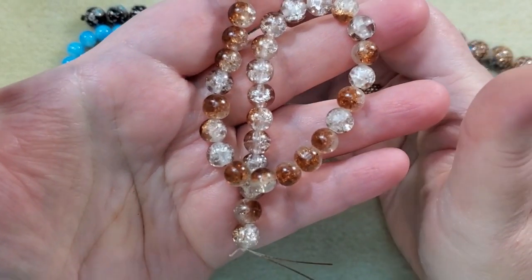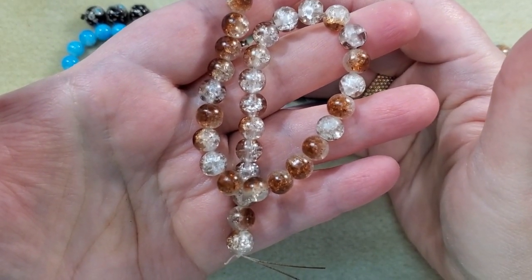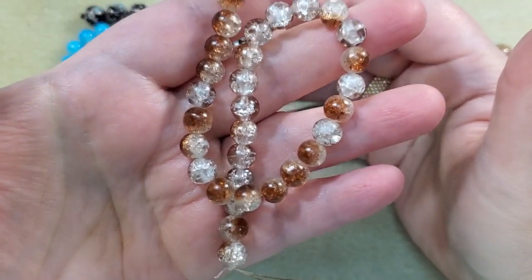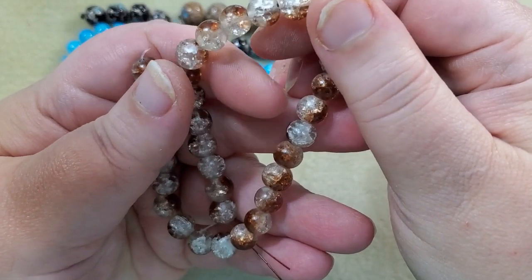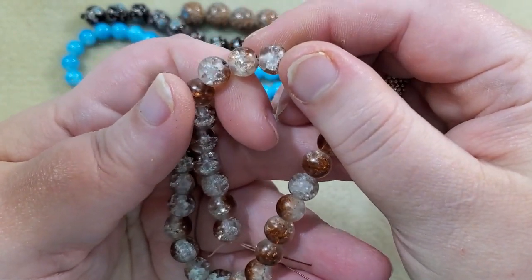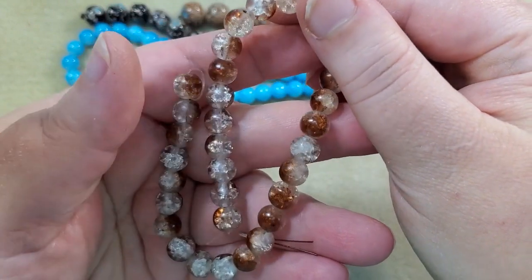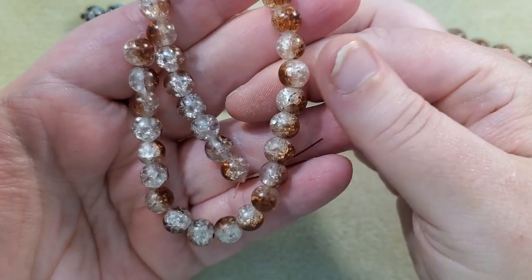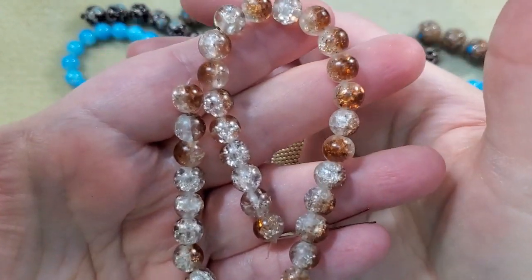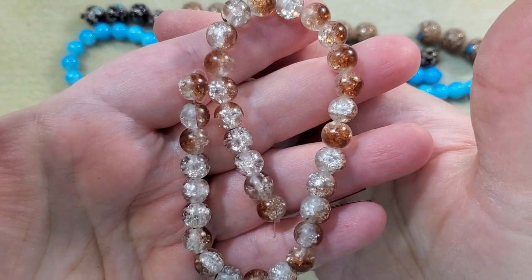And then there's the 8mm brown / crystal crackle frosted duo bead, a 10.5-inch string. And these are really pretty. They're crystal on one side and then that brown on the other side. Got that crackle glass effect in there. So really pretty. Go really well with the other beads we've got here.